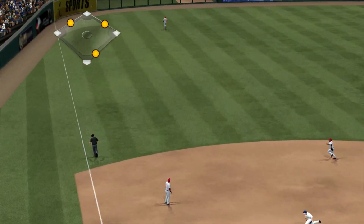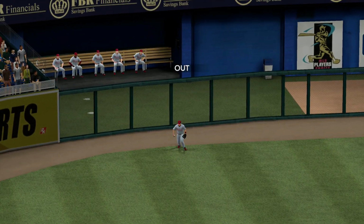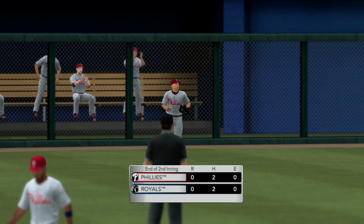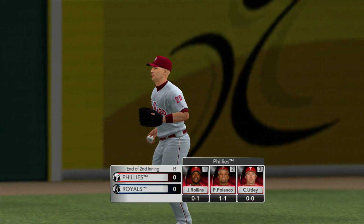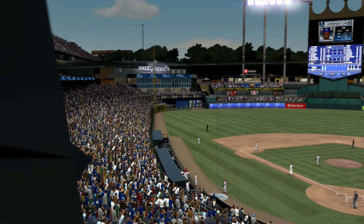Swings and hits this one deep down the line in left. That'll do it as Ibanez puts that one away. Good work with that arm, Cliff Lee. He's put in some effective pitching so far. And it'll be the Phillies.